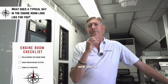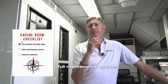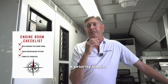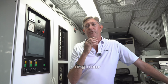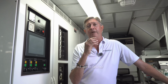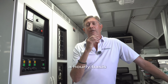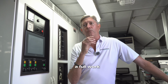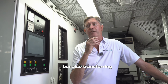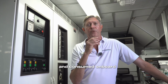At the start of the day, we do a full walk around the engine room to make sure that everything is functioning correctly. We have a full maintenance system on board that tells us when things are due for maintenance, and we will attack those on a priority basis. A yacht of this size typically has a chief engineer and often a second engineer who are trained in every piece of equipment on board and are able to fix practically anything while at sea. While at sea, all the equipment is monitored on an hourly basis. The engineer does a full walk through the engine room, making sure that everything's functioning, but also transferring fuel and making sure that the water makers are making water as needed and consumed on board the vessel.